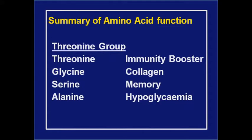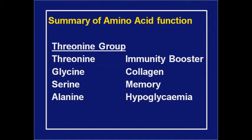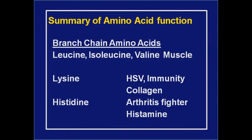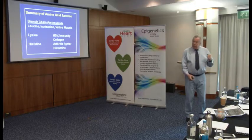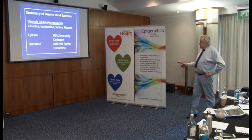The threonine group are the immune system builders, so we've got the immune booster with threonine. Glycine is the main constituent of collagen. Serine, with phosphatidylserine, is involved with memory, and alanine helps us with low blood sugars. The branched chain amino acids are the ones that prevent sarcopenia, or loss of muscle mass: leucine, isoleucine, and valine.